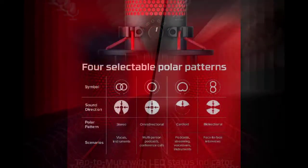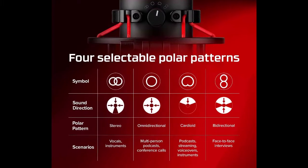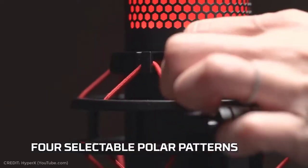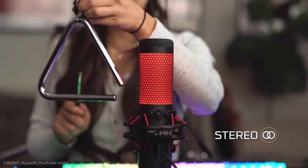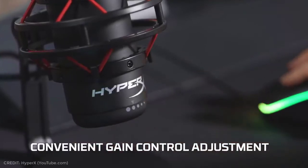Simple as that. With its 4 selectable polar patterns, it allows you to choose between stereo, omnidirectional, cardioid and bidirectional, to optimize your broadcast setup and keep the focus on the sounds you want to be heard. Adjusting your mic's sensitivity has never been this easy too. Easily turning the dial at the bottom of the Quadcast gives you control over how high or low you want the mic's sensitivity to be.